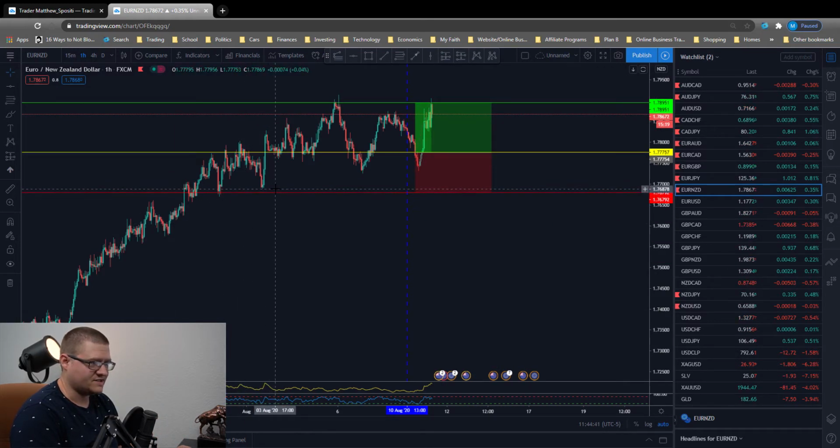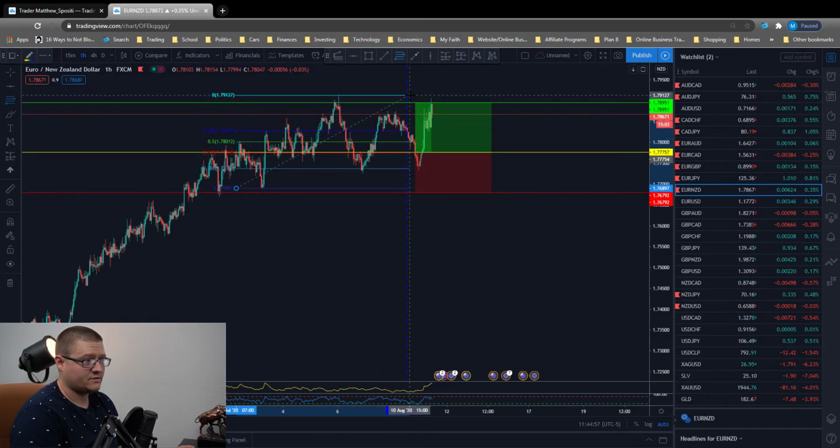Actually, I think it was 176.89. That's the leg of the move that I saw. So I placed my stop loss 10 pips below that low. I essentially had my entry. I drew my fib retracement tool from the swing low to the swing high, just like this. And then I got my fib 618 retracement level right here where we got involved.